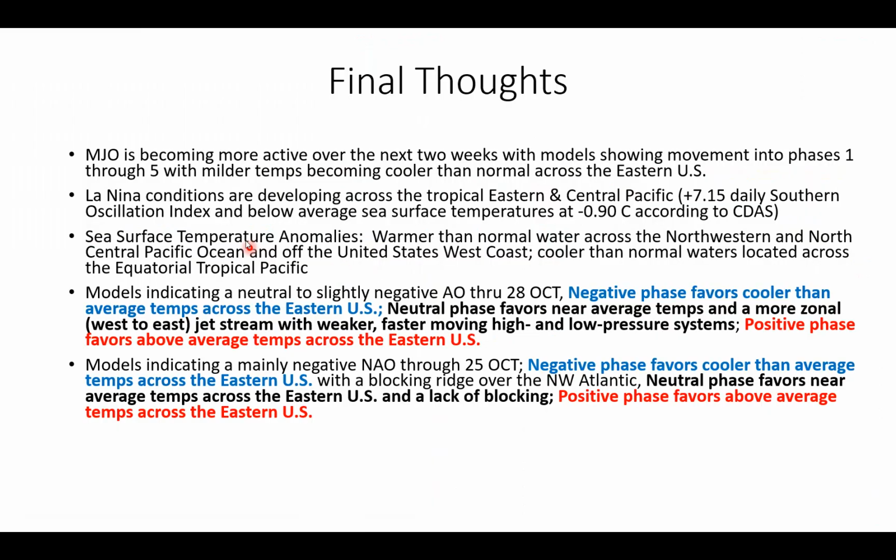Okay. The La Nina conditions are developing across the tropical eastern and central Pacific. If you have anything in excess of positive 7 with the Southern Oscillation Index, that indicates La Nina is present. We have a positive 7.15 daily SOI. We do see the below average sea surface temperatures according to latest CDAS at minus 0.9 degrees Celsius.